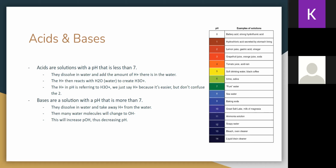Bases work in the opposite direction. Instead of adding H plus to the water, they're taking away H plus. Thus, that makes the pH larger. In that situation, a lot of the water molecules will change into an OH minus. So more OH minus will decrease the pOH and increase the pH. Why? Because we're taking the negative log, not the positive log.